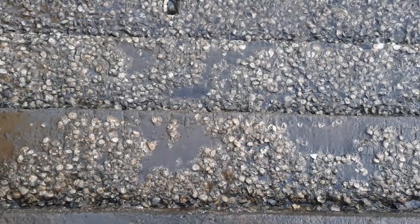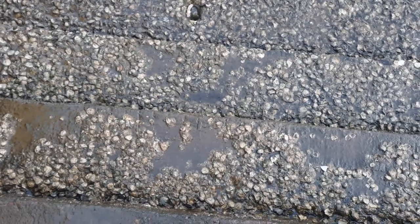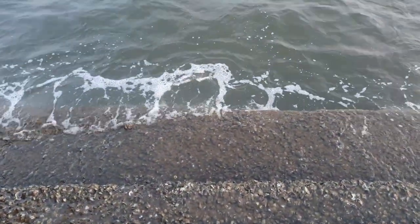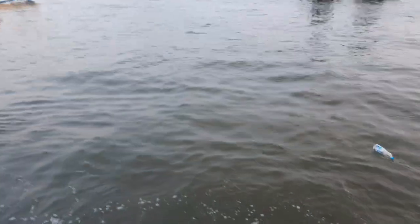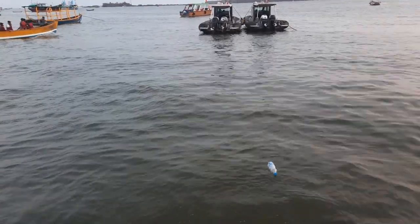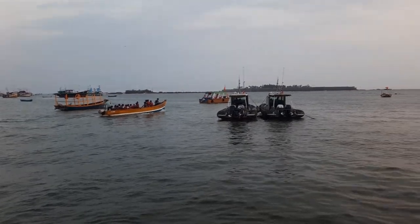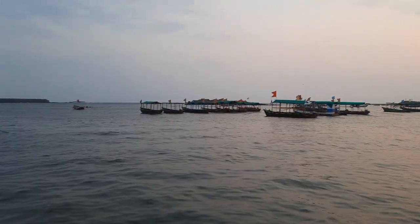You can see so many barnacles. They are razor sharp on the rocks. You might get a cut if you walk on that, and you can see some plastic waste in the ocean, which is a bit unfortunate.